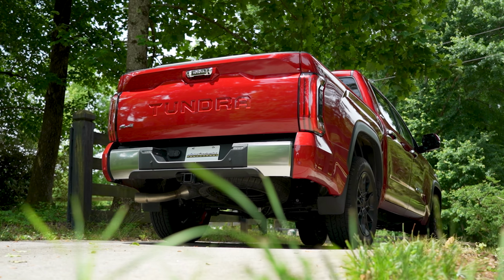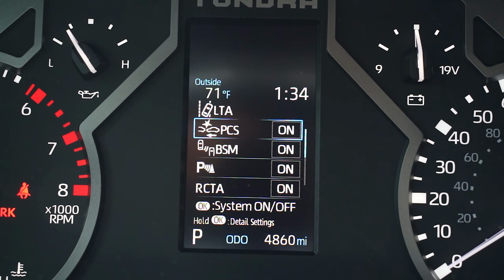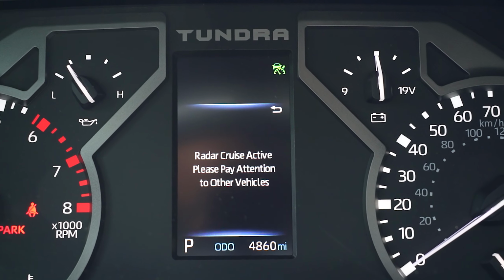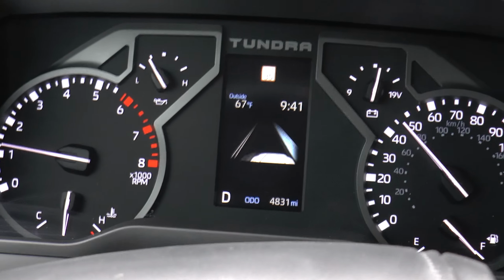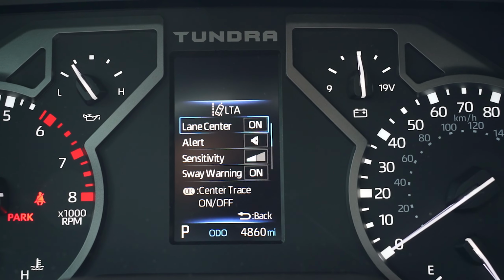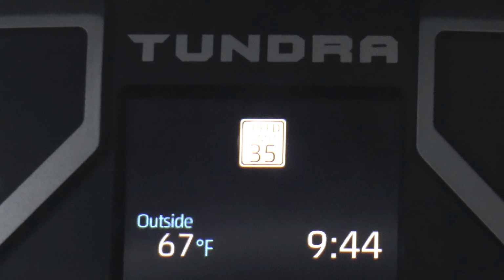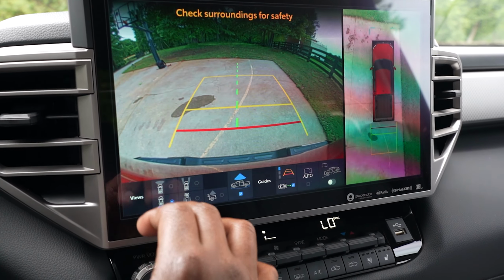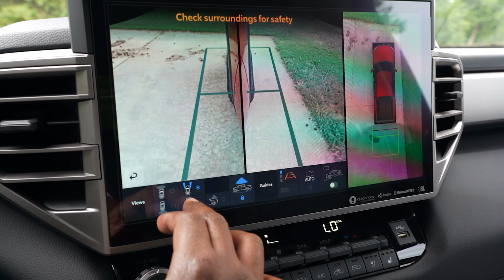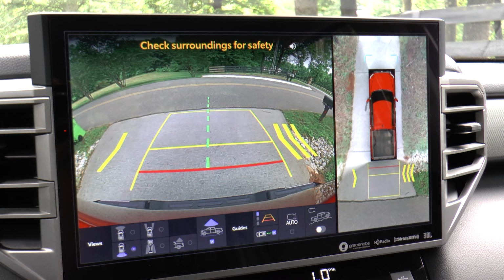Safety features consist of Toyota's Safety Sense 2.5 that includes pre-collision system with pedestrian detection, full-speed range dynamic radar cruise control, lane departure alert with steering assist, lane tracing assist, automatic high beams, road sign assist, trailer brake control, and trailer sway control. There's a surround view camera, as well as a blind spot monitor with rear cross traffic assist too.